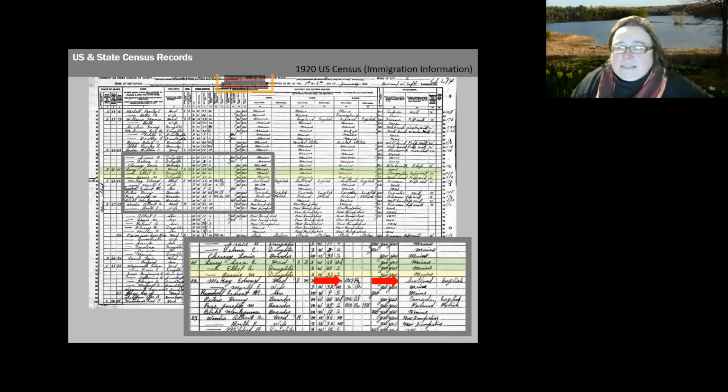So you can see in the middle of the screen, it's talking about nativity and mother tongue. So they were recording where people were born and what language they spoke. There's also a column for citizenship. Are they aliens? Are they naturalized? When were they naturalized? When did they immigrate to this country? And then they also have the standard information about name, the relationship within the household, the ages of those people being recorded on the census, and then if they had an occupation, that is listed.